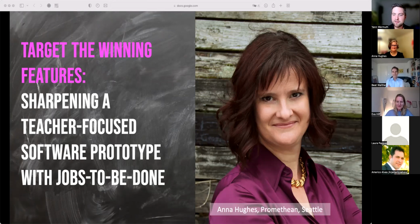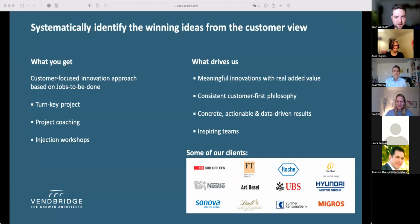Before we do this, a little bit about ourselves, because there are some familiar faces, but also some new faces. Yes, we are from Vendbridge. Vendbridge is a specialized firm, and what we really do is we focus innovation ideas on the customer. We help teams, innovators, companies to pick the right ideas, in a customer-focused way, so that they can grow and realize innovation projects.